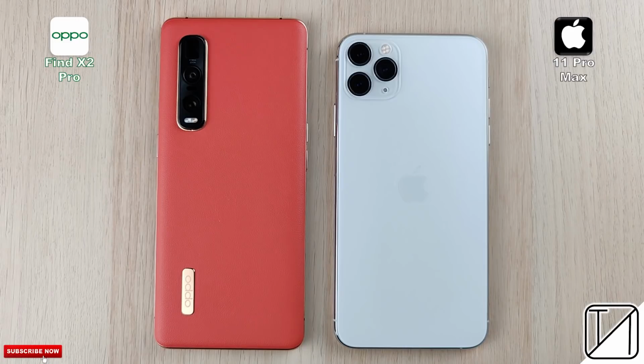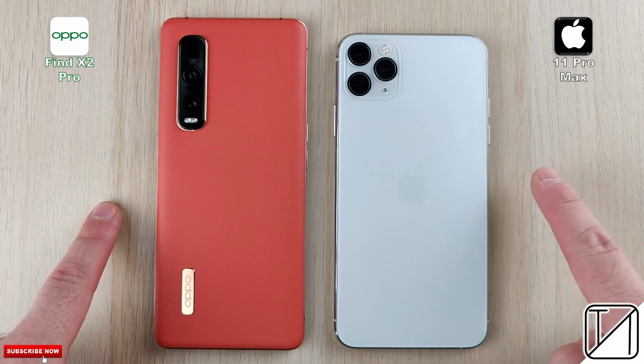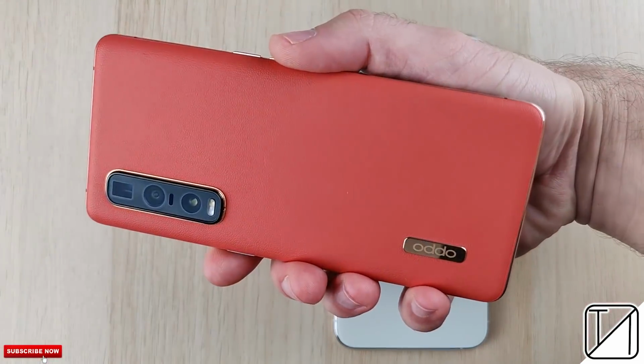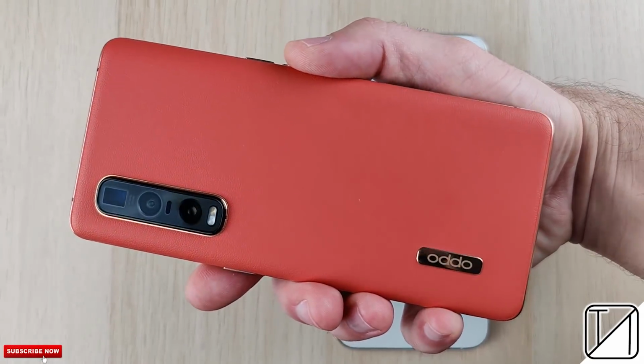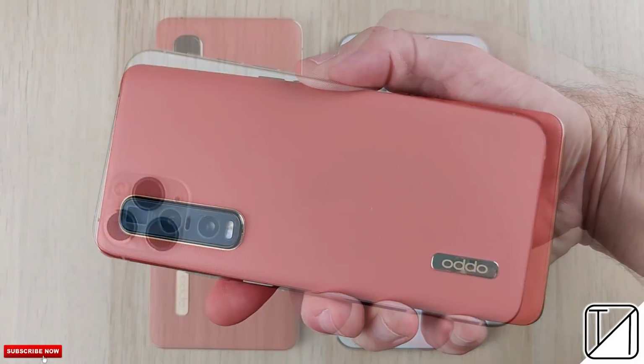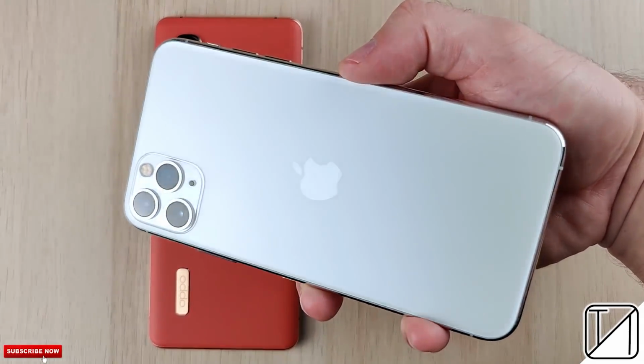The Oppo Find X2 Pro is arguably my favorite Android flagship of 2020, but how does it stack up against Apple's finest, the iPhone 11 Pro Max? The Oppo comes paired with 12 gigs of RAM and an octa-core Snapdragon 865 processing chip under the hood, while the iPhone comes paired with 4 gigs of RAM and a hexa-core A13 Bionic chip made by Apple.